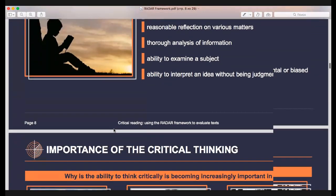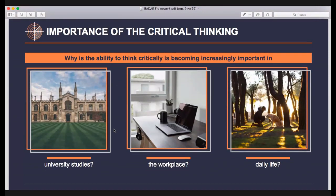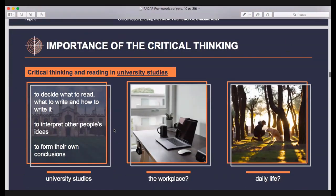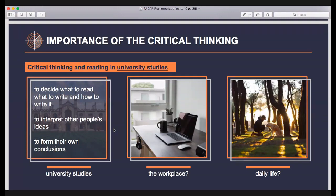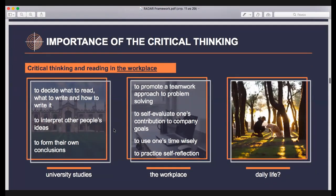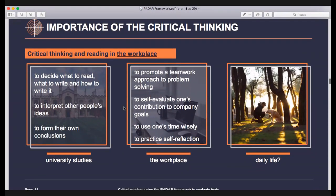So, critical thinking is important today and it should be developed everywhere, at university, in the workplace, in daily life, because while studying at a university, students have to demonstrate their abilities to think and read critically, and because they need to decide what to read, what to write, how to write it, to interpret other people's ideas, to form their own conclusions. Critical thinking is considered the number one skill in the workplace, because employees need to demonstrate their ability to promote a teamwork approach to problem solving, to self-evaluate one's contribution to company goals, to use one's time wisely, and to practice self-reflection.